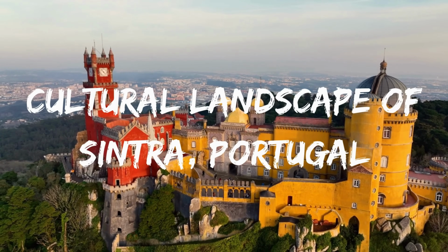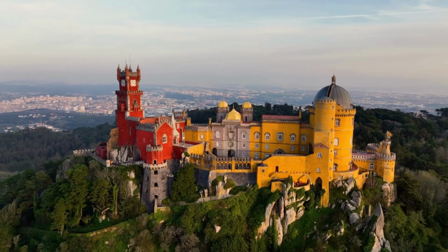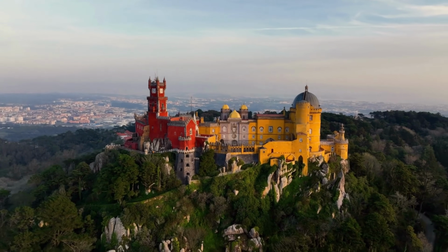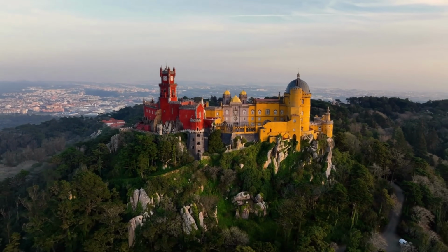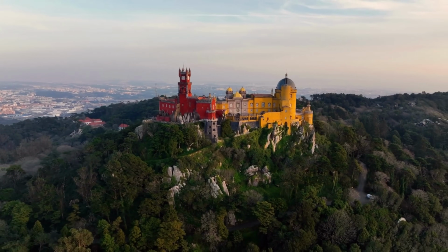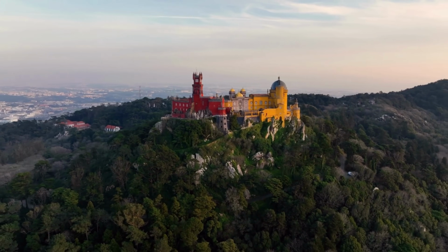The Cultural Landscape of Sintra, located in Portugal, is a remarkable and enchanting destination. It is a place where natural beauty blends harmoniously with historical treasures. Sintra is known for its rich forests, rolling hills, and stunning palaces. The region of Sintra is blessed with a unique microclimate.